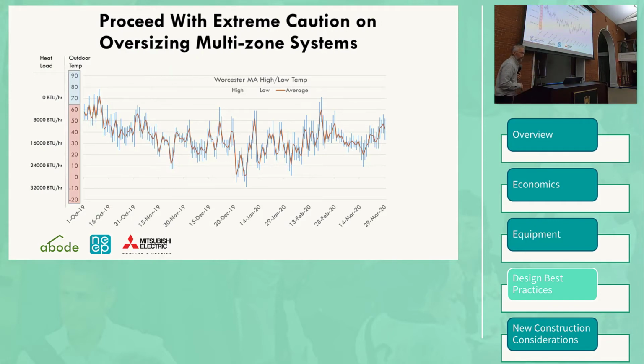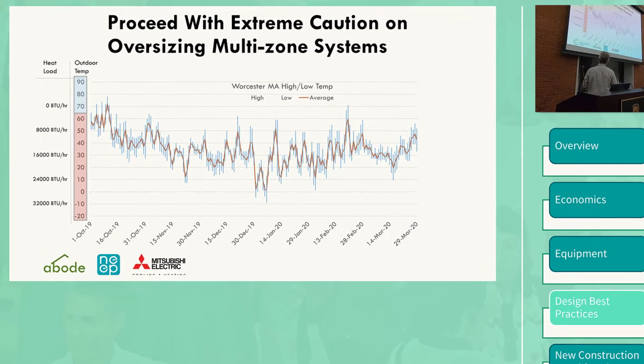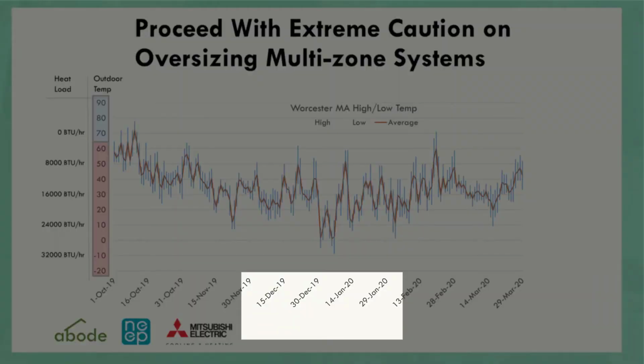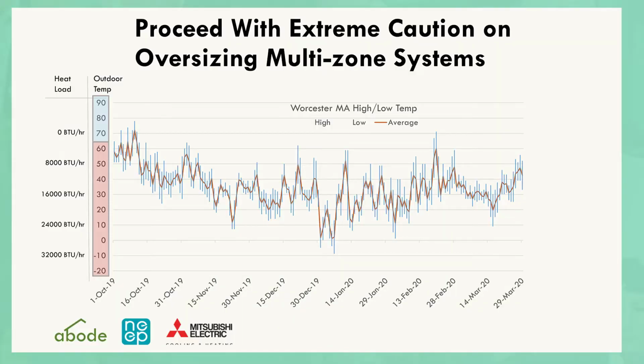Okay, so the next couple of slides really talk to the implications of the different sizing and how they match up with different systems. So here's a house, like we're talking about Worcester, right? And this is the design, the temperatures that we experience during the winter on average. So you can see when we get down into December, January, there's often a period of time where we're down in the single digits.